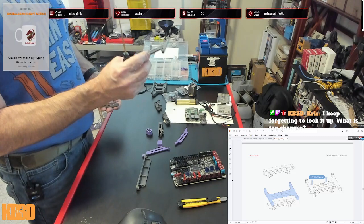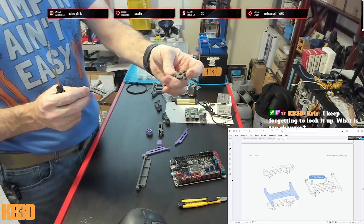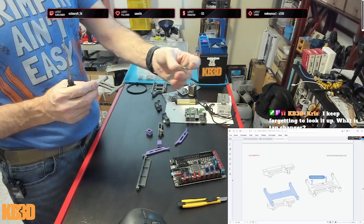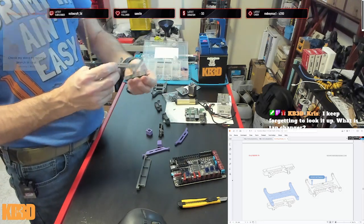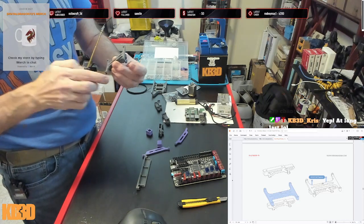So, kind of look at the orientation. The part of your clip that you would flex up goes towards the smaller side of these two cutouts.